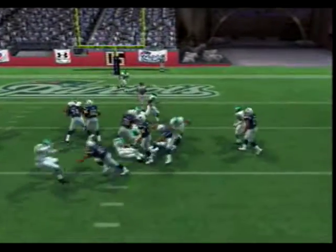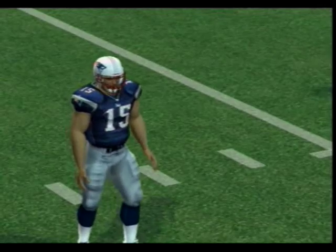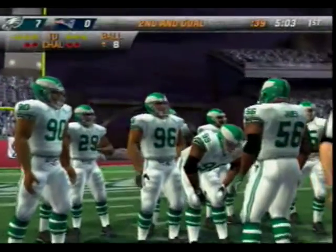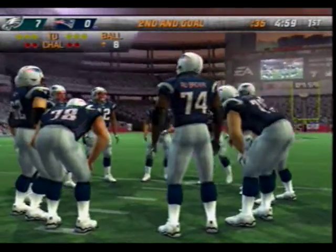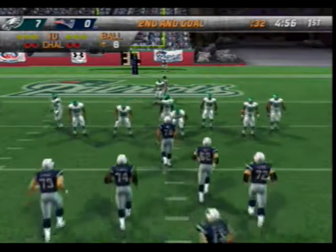Off to the tailback. Fisher is there for the tackle at the 8. Brown paddles his way forward for what appears to be a 2-yard pickup. And now they're 8 yards away from finishing this drive with a touchdown.